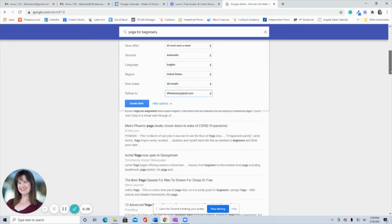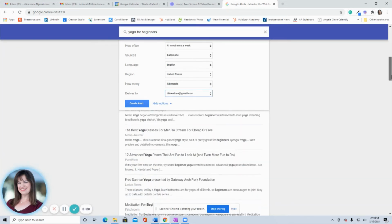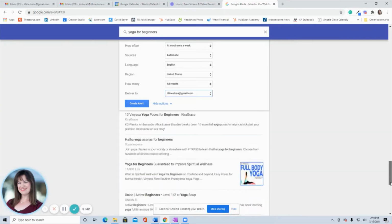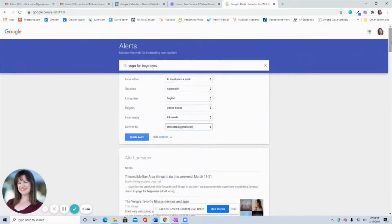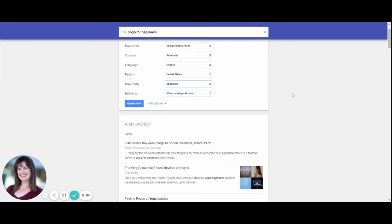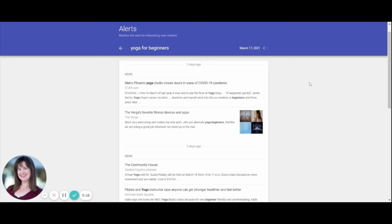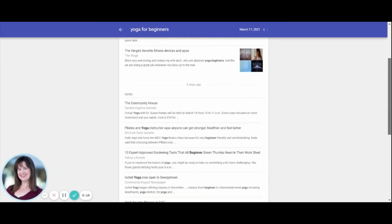And maybe you can see if you go through here and decide, yeah, maybe I do want this many. But you can see there's quite a lot and maybe they're not quite what I want. So I usually leave it as best results, but you decide. And you can always come back in and change these in your alert. And then deliver it to yourself, whatever email address you want. And create the alert or update it if you've changed it. And it'll bring you back to your own alerts page. And you can see all the results from your new search.